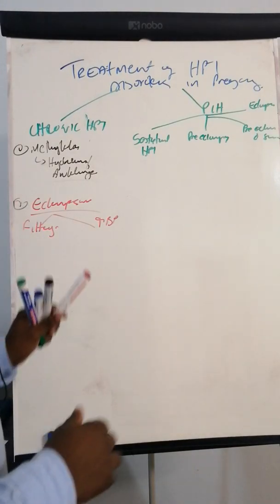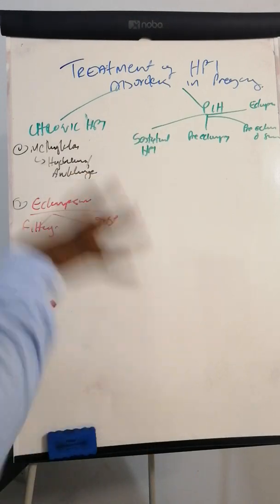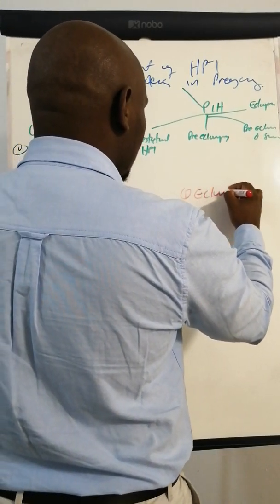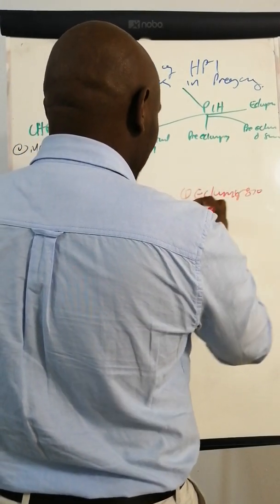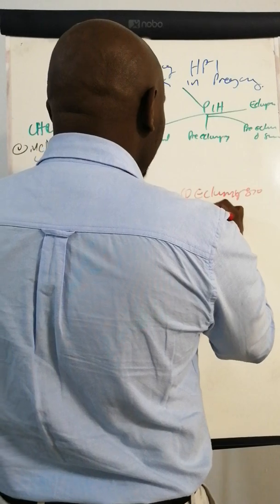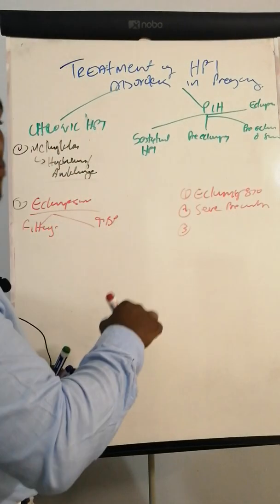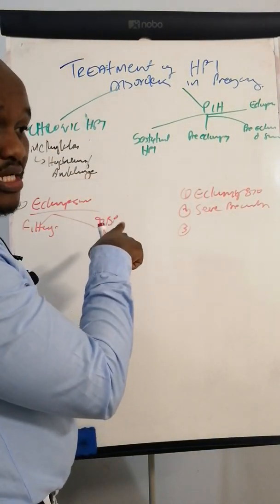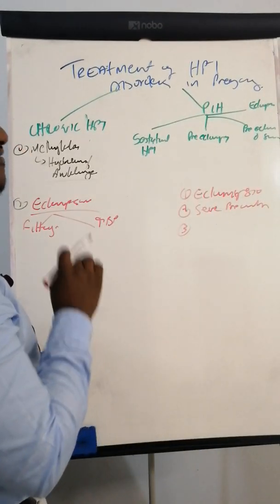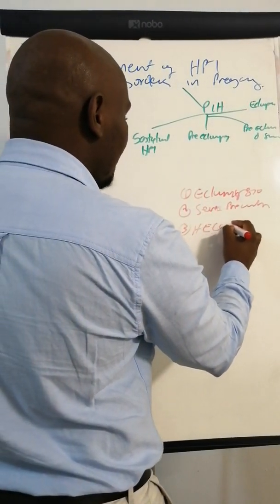Perhaps before we talk about this, let's talk about which group of women should be delivered immediately. A patient that has got eclampsia should be delivered immediately, regardless of the gestational age. A patient who's got severe preeclampsia, please go to part one of this TAT, where we talk about how you differentiate one from the other. So a patient who's got severe preeclampsia should be delivered immediately. A patient who's got HELLP should be delivered immediately.